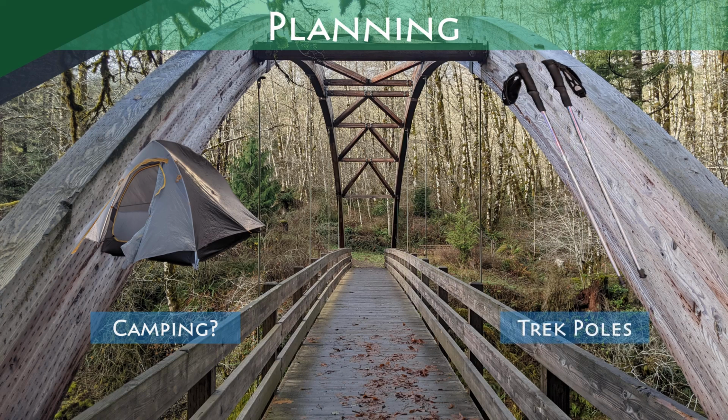This hike has long stretches of steep, rugged trail, so if you like to use trekking poles to assist on that kind of terrain, bring them along.